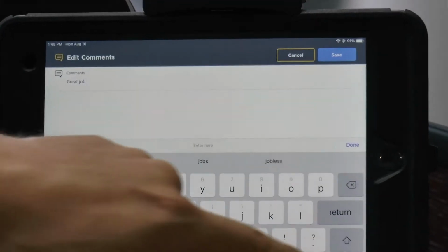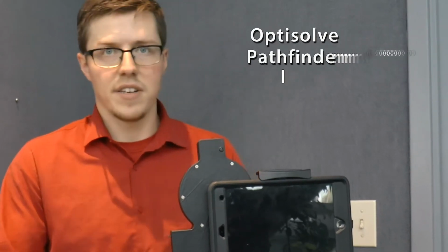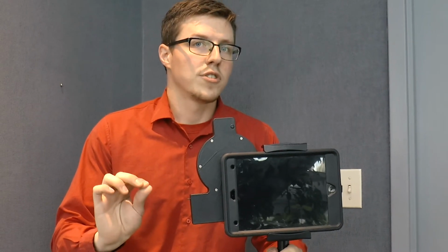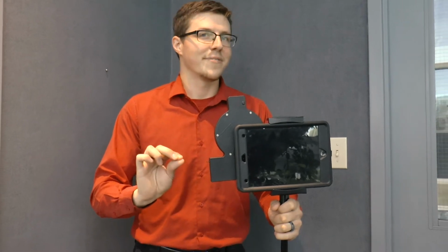Now under the surface imaging portion, we're going to be showing Swish's latest technology, the OptiSolve Pathfinder imaging system. Now this system has been specifically designed to show if surfaces are actually clean versus just visually clean. Let's find out.